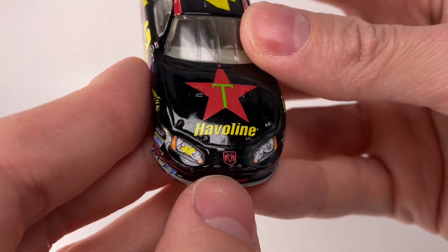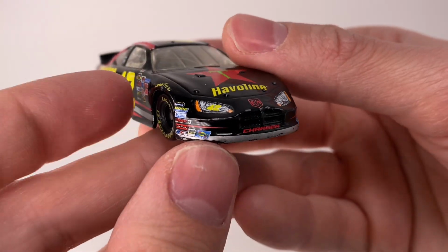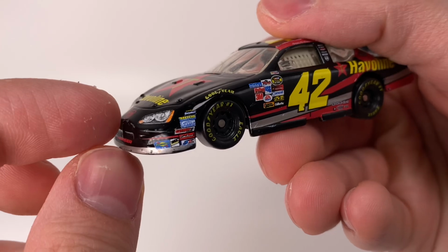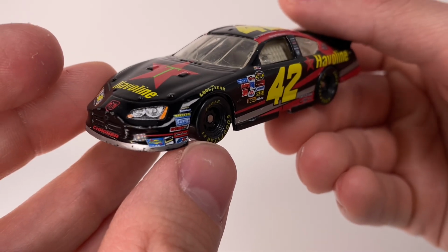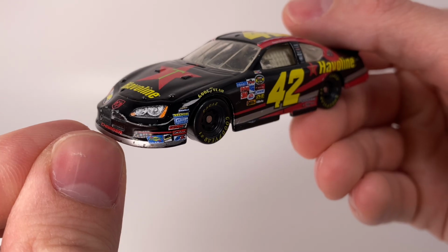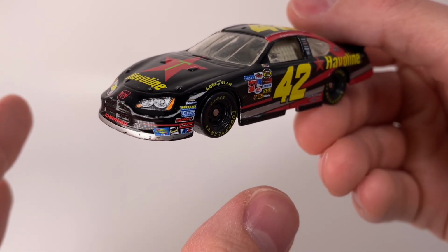Got the Havoline Texaco there. Go to the front of the diecast. One of my favorite front ends in stock car history is the 05 Dodge Charger. That front end, where the grill is all the way stooped down to the bottom. I don't know what it is, but when you see these cars racing at like Michigan or something, and that front Dodge Charger grill is just right above the asphalt. What a beautiful stock car.